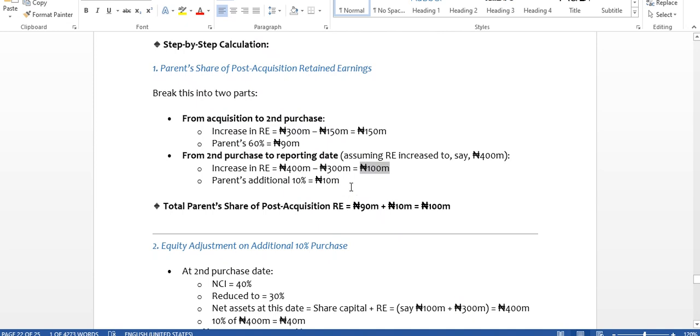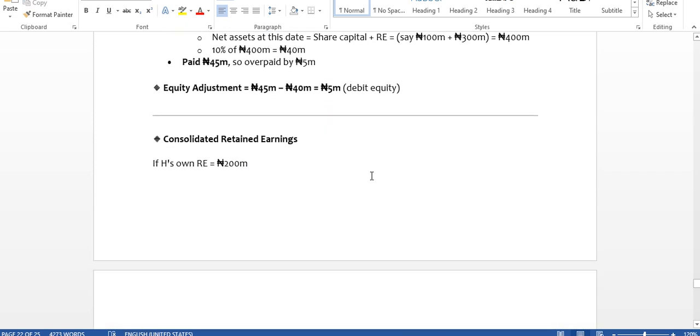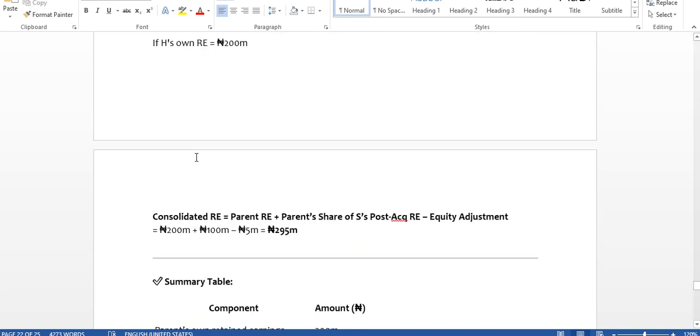So now, the parent company that initially had 60% still has 60% of this 100 million. Apart from the fact that the additional 10% is getting 100 million, the parent company still has 60% of this 100 million. Now, when we are looking at the consolidated retained earnings, we look at the retained earnings of the company itself, not of the subsidiary company. The parent's retained earnings will have that. Then we had the 100 million made from the transaction from this particular post-acquisition profit. We have that added as well.